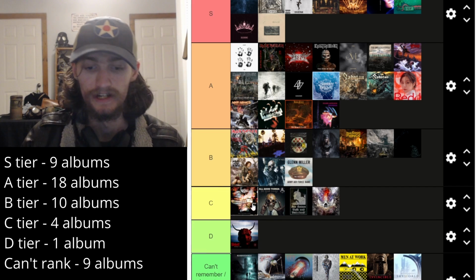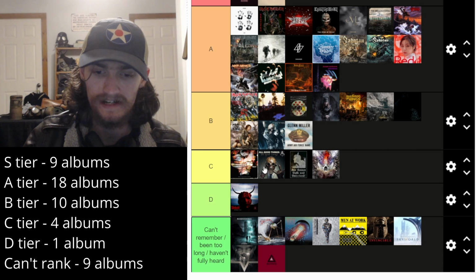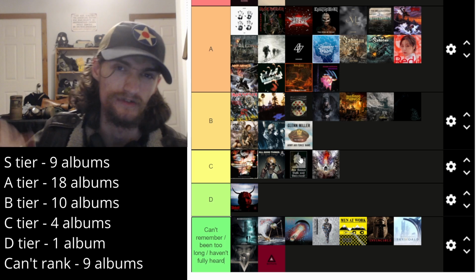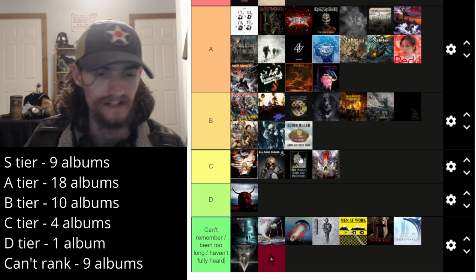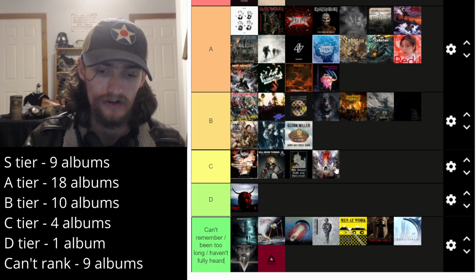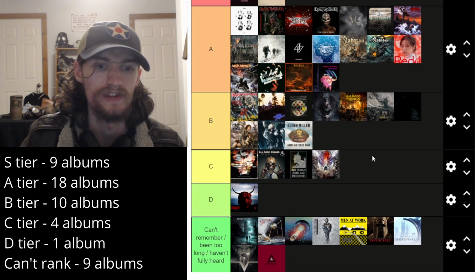In C tier, we have Volume 3, The Subliminal Verses by Slipknot, All Good Songs by All Good Things, Für Kaiser, Volk und Vaterland by 1914, with their track Ich hatte einen Kameraden, or whatever the title of that is, thrown in as well, and Polar Vibe by Obliviscaris. Solid albums, just a little below sort of the average.